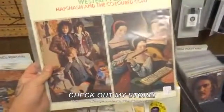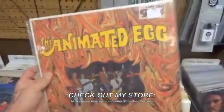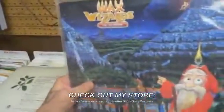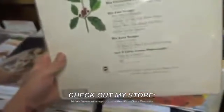Western Fleer, Hapsash, and the Colored Coat. This looks very interesting. So I'm going to listen to this and see what that's about. We got the Animated Egg, which is another one that I'm pretty interested in. And we got the Wax Wizards. And this one looks interesting as hell too. Definitely interested in listening to this. And what else do we got? This one I think I grabbed by accident. I have no idea what this is, and I'm probably not going to be listening to that.